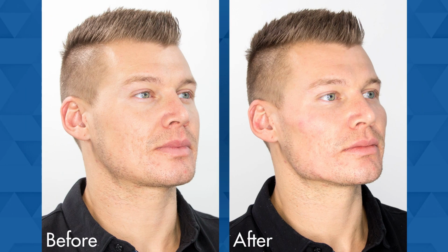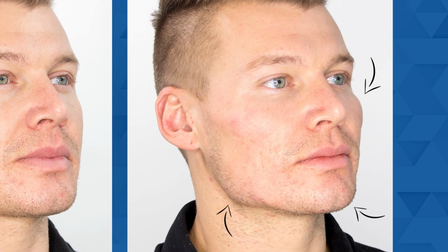One of the other large uses of Bellafill in my own personal practice is restructuring of the jawline, the cheek area, and also sometimes even areas such as the laugh lines and the temple crease.